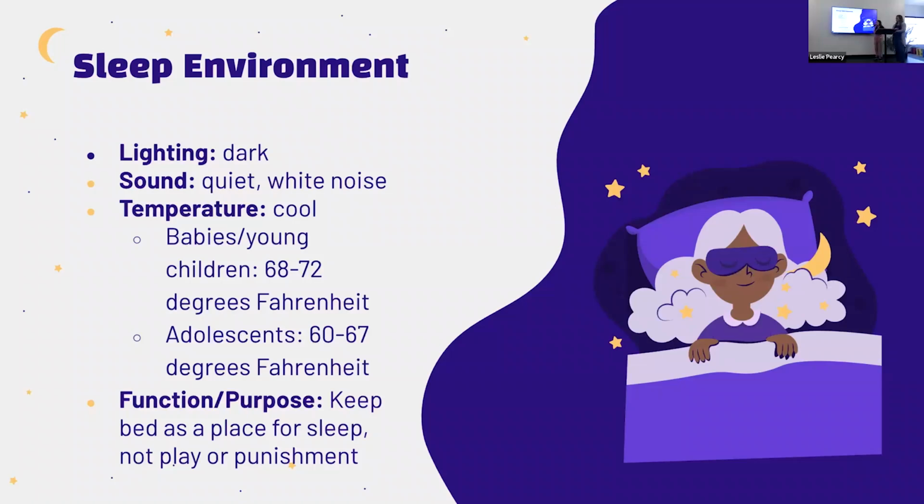And so if we pause and think about these two factors of lighting and sound, it's worth bringing up how some teenagers and even adults claim that having the TV on while they sleep is helpful. And it may be in certain aspects that it might be helping them calm down after a long day to get ready to sleep. And also it might serve as a form of white noise to drown out other sounds.